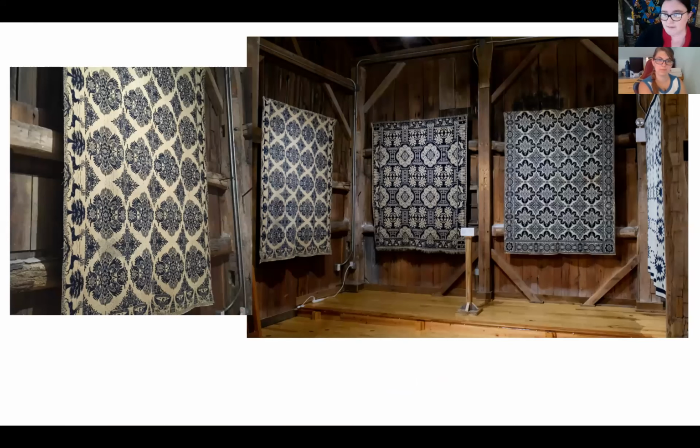The Jacquard attachment could also be added to existing looms used to make double weave coverlets. But this attachment was difficult to operate and therefore only used by professional weavers. The advent of this invention meant that for the first time, you could create large unseamed coverlets with complicated patterning and elaborate borders, as we'll see here. Actually, this one too, and this one.